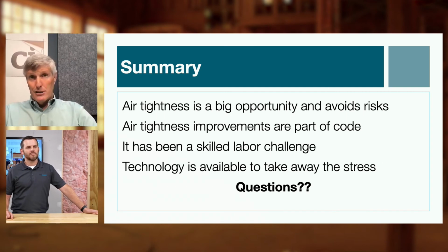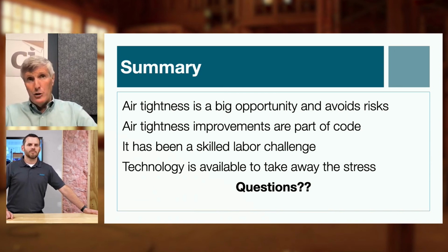Let's let the robots do it. Let's let these modules do it for us in that, say, 2 to 3 hour window. That's where I see a huge opportunity for contractors on this call. And it avoids risk, let's be really clear. The risk of condensation in wall cavities, the risk of comfort complaints, noise complaints, odor complaints, it reduces risk. And you're going to see this become an integral part of code changes.